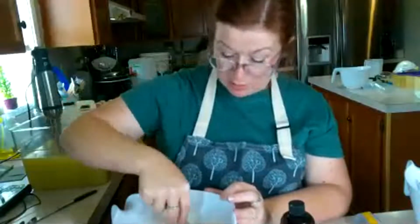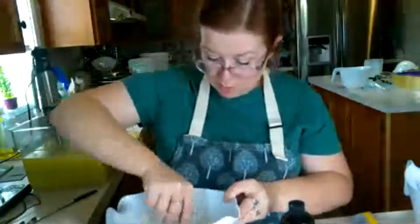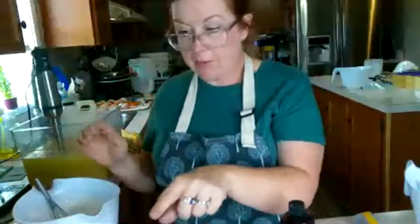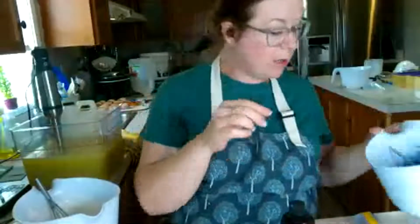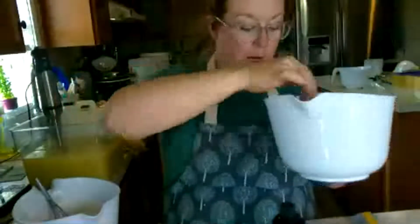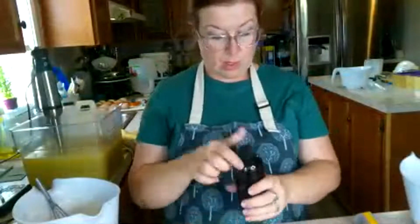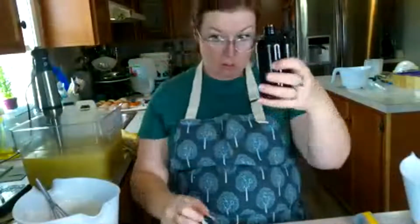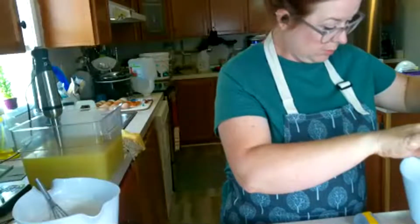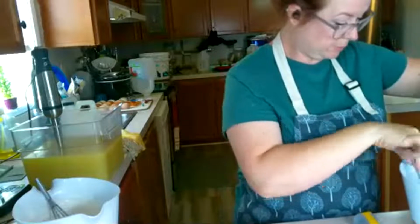Okay, this looks good. This is now creamy. Should mix well. Little spots of white everywhere. My blue looks good. Isn't that beautiful blue? Okay, so I'm going to go ahead and put the rest of this in my blue. Get it working.